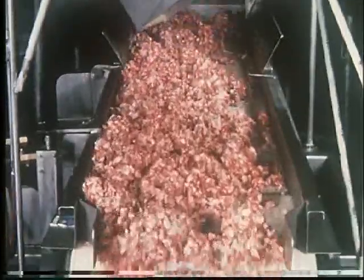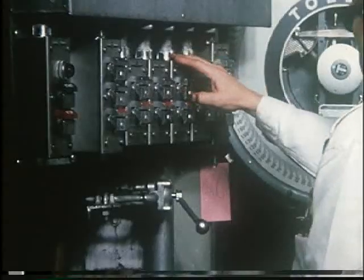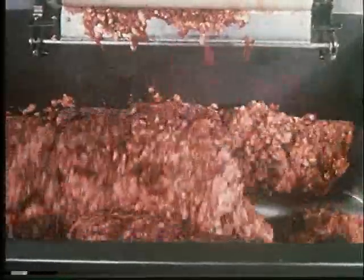Freshly ground meat arrives from the grinder. The operator handles the grinding, scaling, and conveying of meat to the blender. Blending is now taking place.